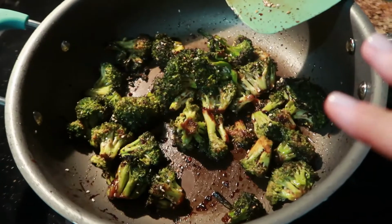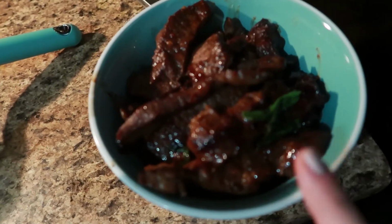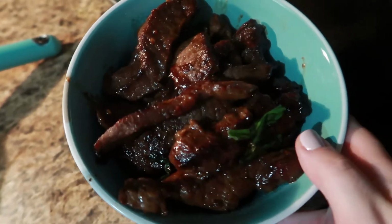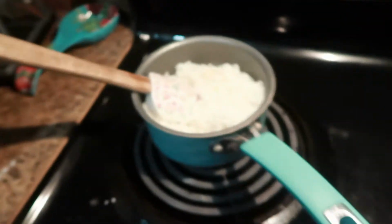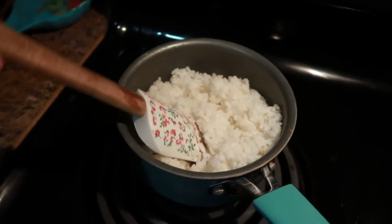I'm so excited. Here, let me give you a close up. This is what the broccoli looks like, and this is what the meat looks like. Oh my gosh, it looks so good. Look how good that looks. And like I said, I heated up some rice for Tyler and Summer. So we're going to eat this and it's going to be delicious.